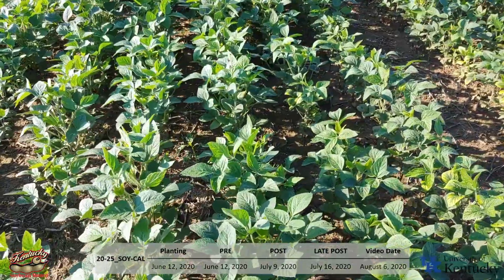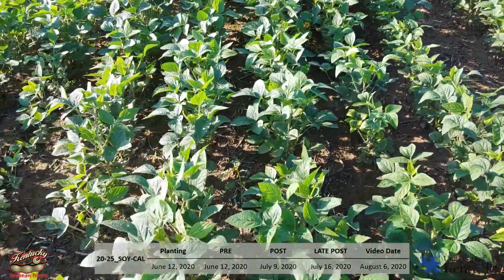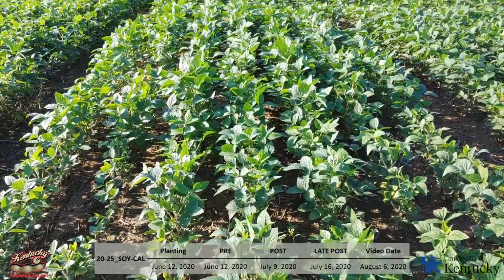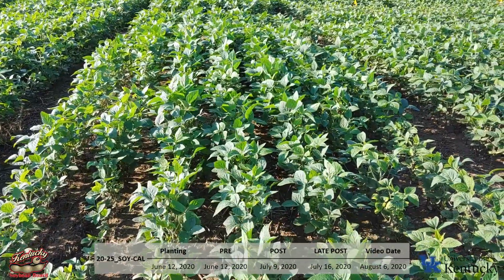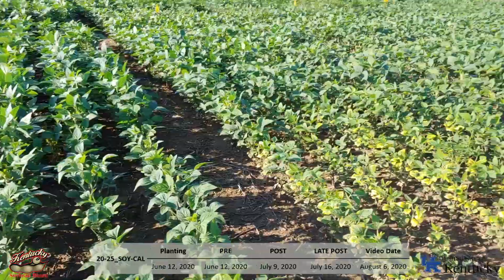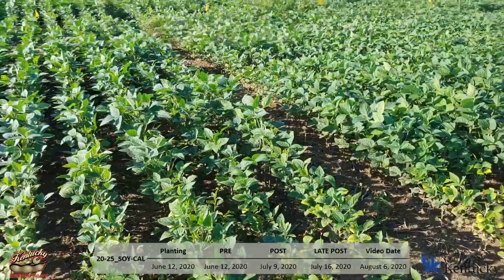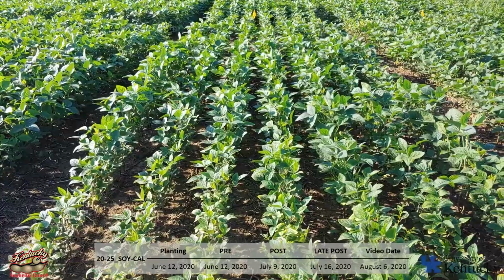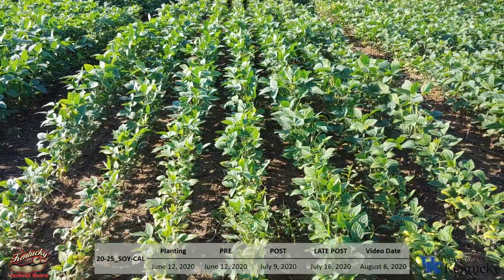On this one, the escapes are simply the plants that were just a little bit too big or broke on us a little bit too early for that post application, and the post application wasn't 100% effective, but overall a very clean plot. But again, the goal on this one is to look at residual feedback, and typically is seed return to the bank, and typically we try to not recommend these programs, as we would like to have more residual on the ground in our pre-emergence than what we get out of that.